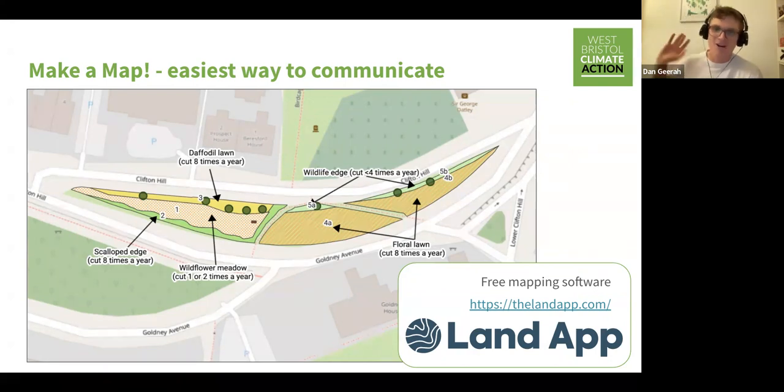You're not trying to describe where that wildflower is going. You're saying exactly what your plan is. Other things that come from creating a map in digital form like I'm showing is you can also, for example, derive the exact area. So if you're looking to order seeds, for example.